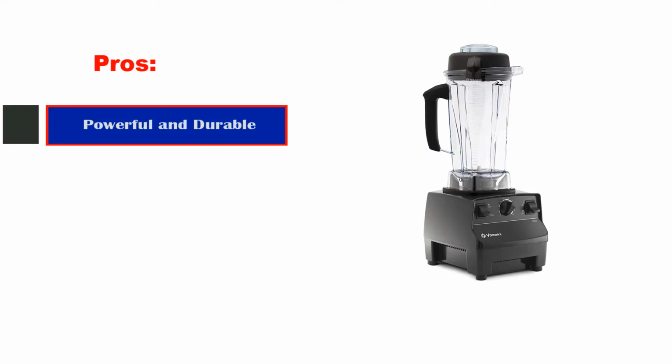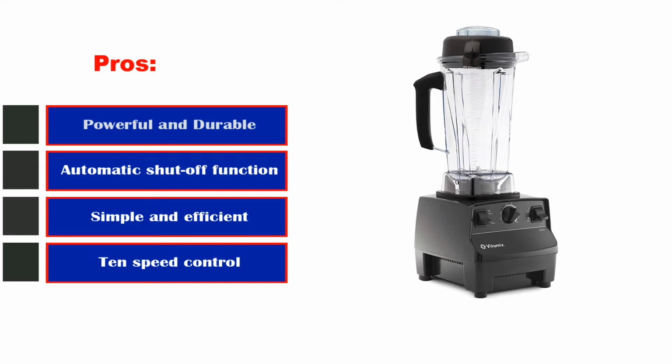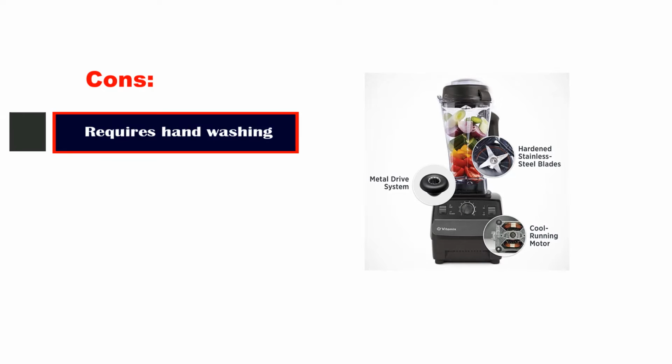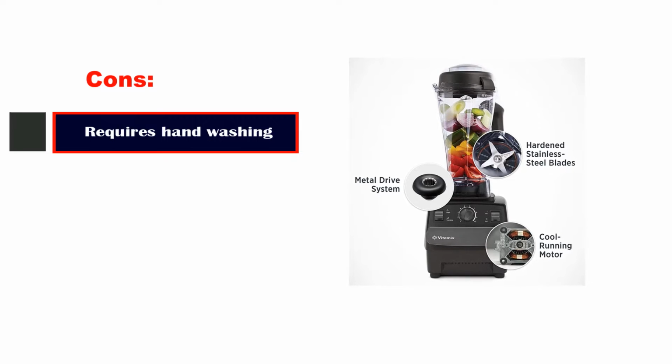Pros: powerful and durable. Automatic shut-off function. Simple and efficient. 10-speed control. User-friendly. Cons: rather tall. Requires hand washing.